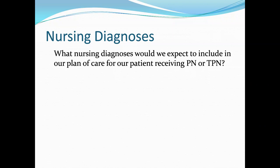So just try to think of a few of those, see if you can figure out what would be my priority nursing or patient problems I want to address? What would be the goals that I would want to set? Again, you can't be super specific because we're talking in generalities, but what would the goals look like? Is it a problem of, just to give one, nutritional requirements that are less than what their body needs?